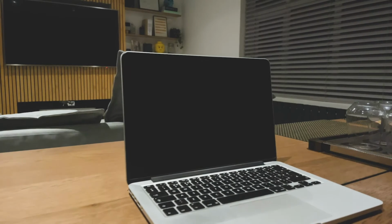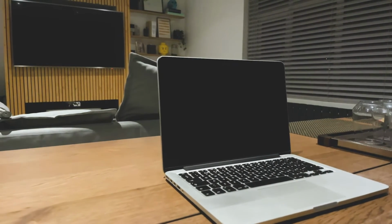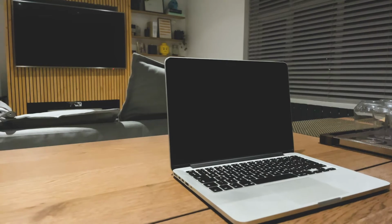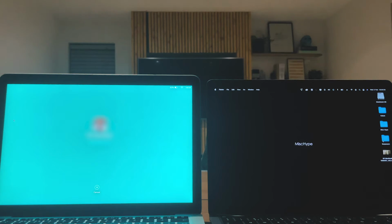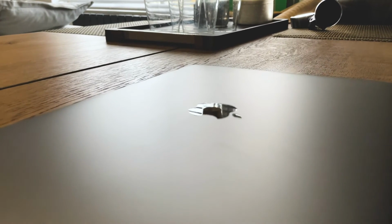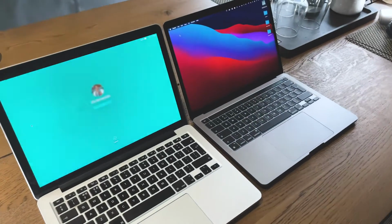That's not to say that the 2015 MacBook Pro is dated in its design, or heavy to handle. In both cases, the only thing that may be showing its age is the thick bezels of their screens, thicker on the early 2015 model compared to the M1 MacBook Pro, with the screen seeing only the slightest improvements over the years between the two.